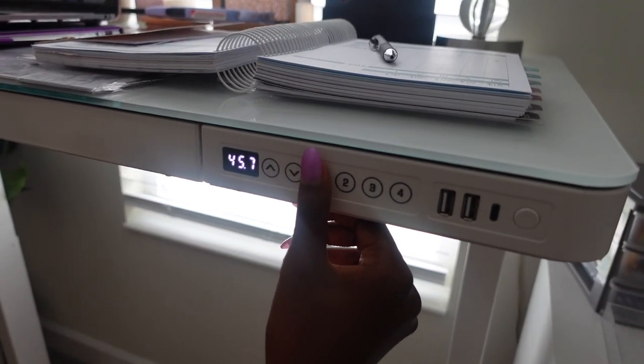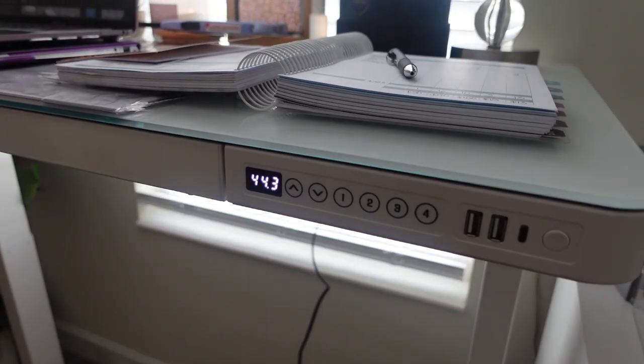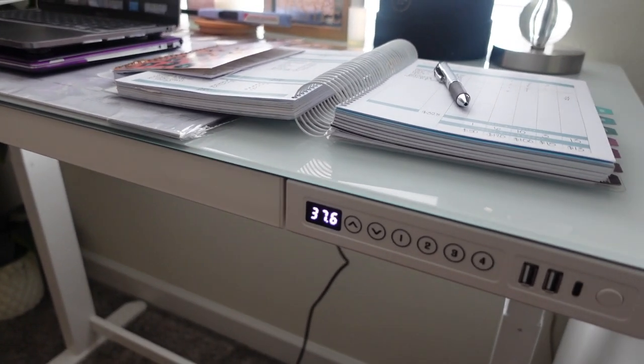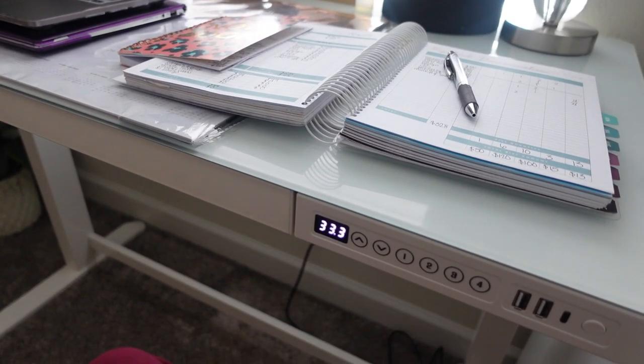Let me go ahead and sit down. Press 1. Bam. I'm sitting down right now. So once it stops, you're going to see that it's the perfect height for me sitting down.